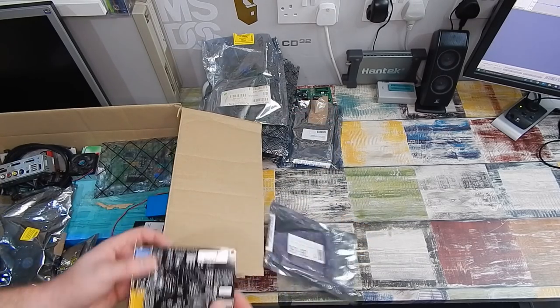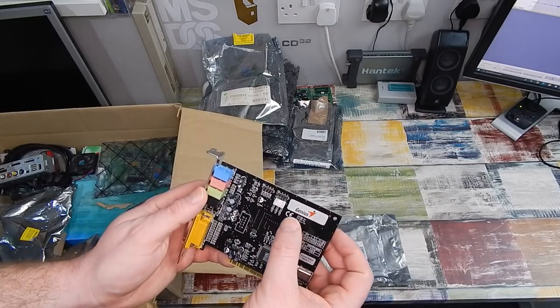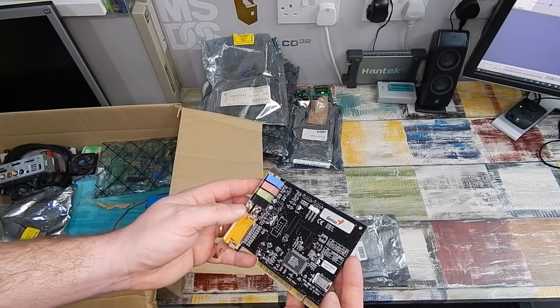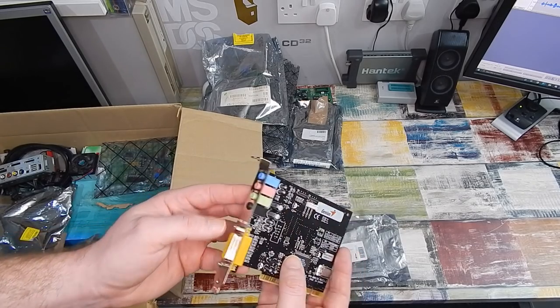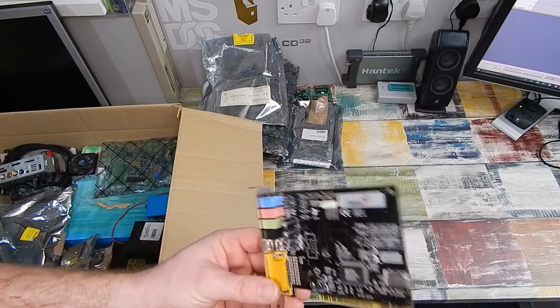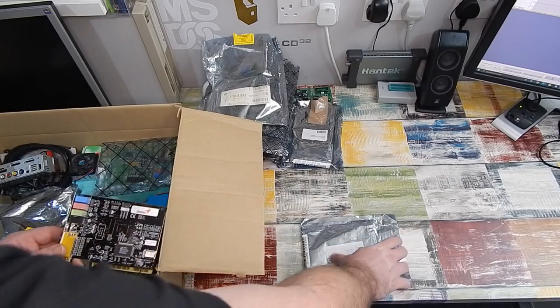There is a couple of sound cards in here as well, albeit they're nothing particularly special. This is a Genius Sound Maker Value 4.1. Very obviously a Sound Blaster Live clone, even though this is only 4.1 rather than 5.1. I think there was a 5.1 version of this card available. Not expecting anything special out of this, but I suppose that's another sound card.